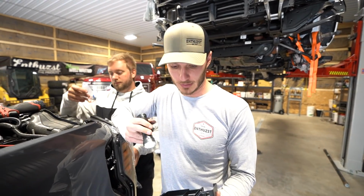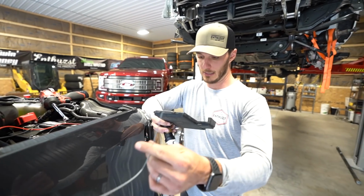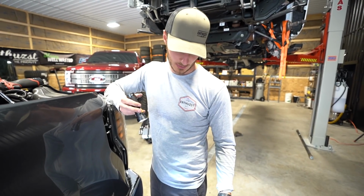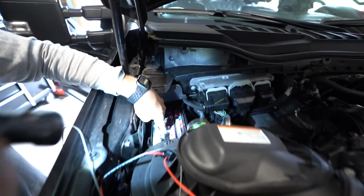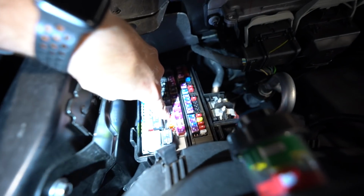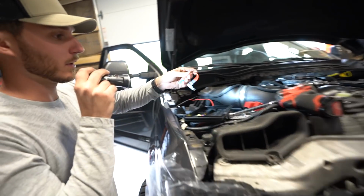All right, guys, so we found out what the deal is here. Basically, we just have to plug in this gray wire to the ignition fuse. I'm surprised there's no actual diagram here in the back of the fuse box that breaks out which one is what. Right there, 10A is the ignition. So we're gonna wanna tap this in with this micro fuse.